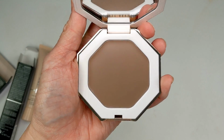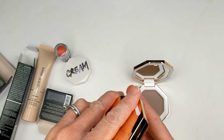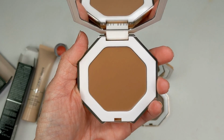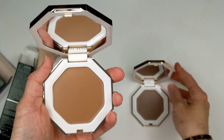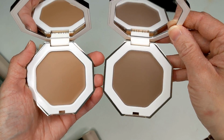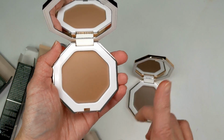Wow, that is really, really cool toned. It's like a grayish brown. And then here's Butter Biscuit. So yeah, that one actually doesn't seem super warm at all. I think that's going to be a really beautiful bronzer. So I guess that's what I'm going to have to do is probably use this one to contour with. Not that I contour all that often, but if I wanted to, I guess, and then use this one as a bronzer.